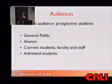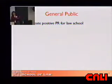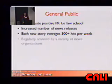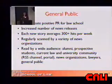The other ones that are harder: general public, alumni, current students, faculty, staff, and admitted students. These are the ones that we target. So number one, general public. Our goal was to create positive PR for the law school. And translated, that means increased reputation score for the university. I'm sure you all understand that. This is how we did it.